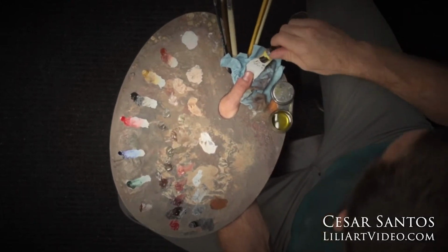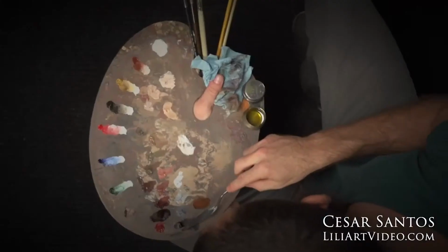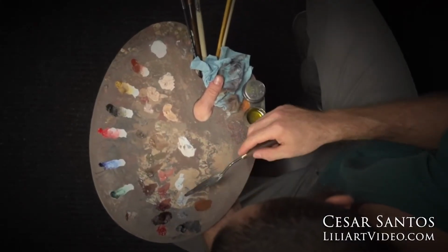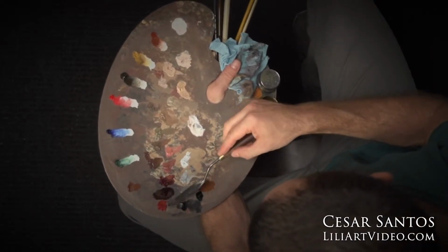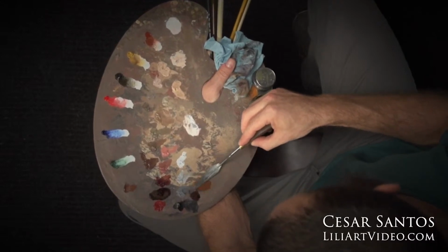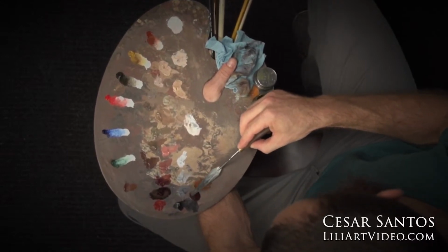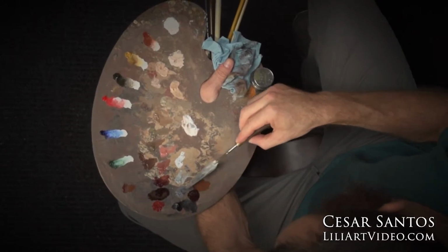And just so you can know how I got to that, I get Ivory Black, Indian Red, just a touch, and add it. And it's the same color.